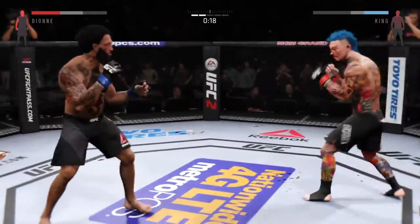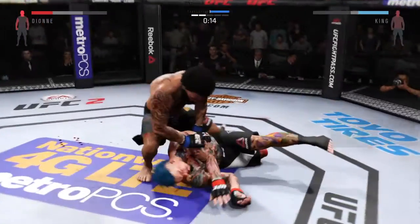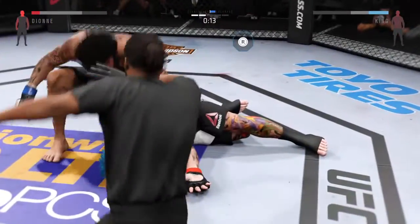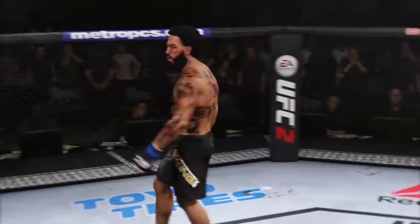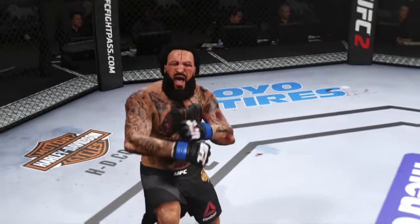Head kick. Nicely done. Oh, my goodness! Hard diving punch. Big time. He's out! Unbelievable! Look at this! Beautiful knockout for the KO victory as the round was ending.